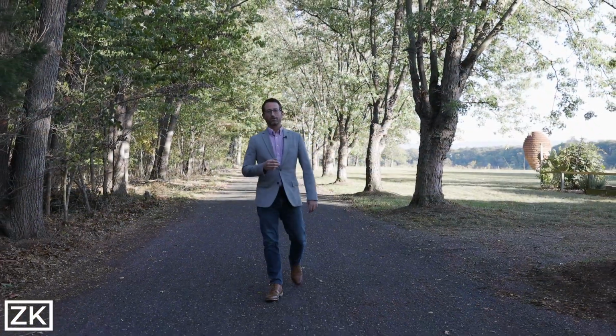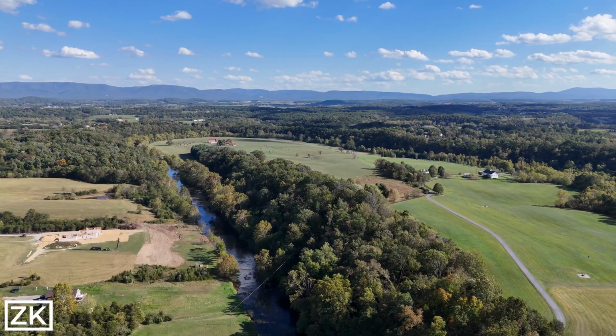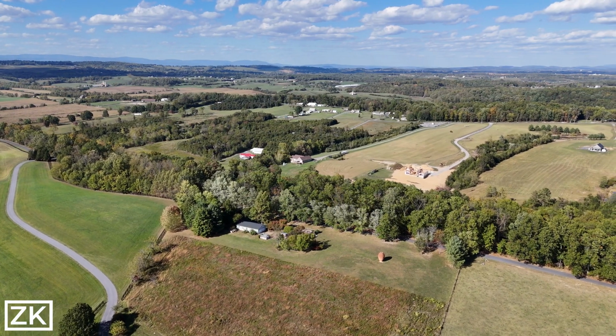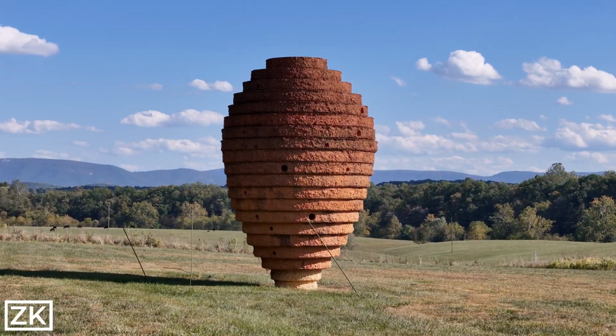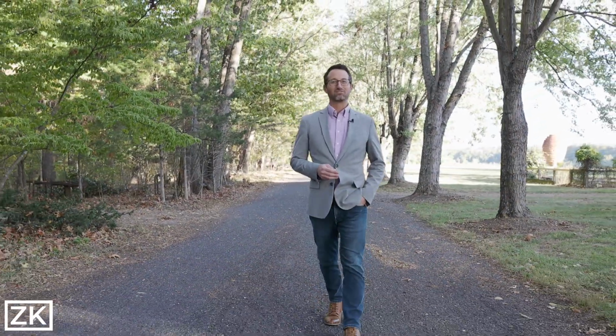Hey, Zach Copes here, and today I'm in Augusta County, Virginia to show you one of the most tranquil properties I've ever had the pleasure of visiting. The word peaceful doesn't even begin to describe it. So if you're looking for a property with privacy, one-level living, and amazing views, this riverfront home might just be for you. Welcome to 1144 Mill Race Road.